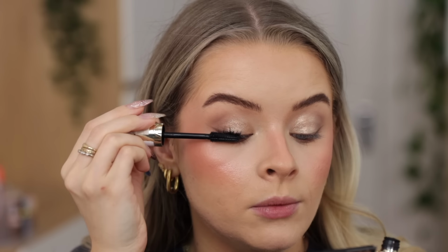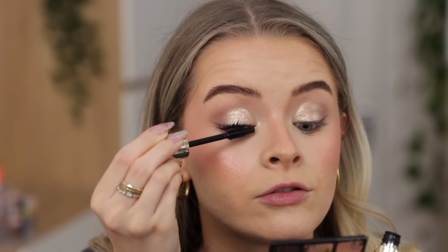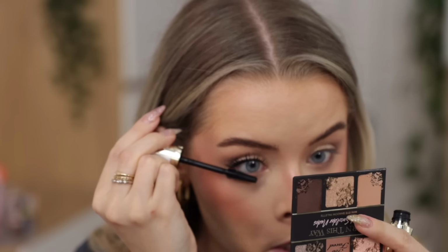Probably actually gonna need a new one of these soon because it lives in my handbag. It does such a good job at gripping onto your lashes and applying a good amount of product, separating them out, length, volume, and it grips the really small inner corner ones as well. I really, really like it. I think it's a brilliant mascara. Let's try and fan my lashes outwards a bit. It's great. It's so good. And it does not smudge on me, on my oily face.